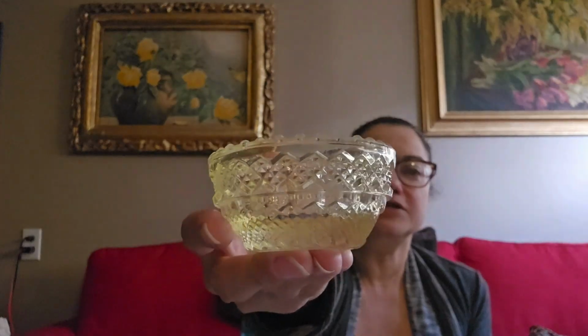And let's begin by showing the smallest little thing I think that I bought, which was this tiny, tiny little glass dish. It's got a beautiful yellow tinge to it. Not quite sure how old it is. Sometimes I know my glass, other times I do not. So that's one of the little pieces that I bought.